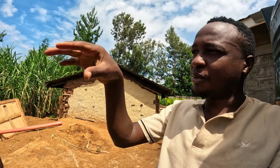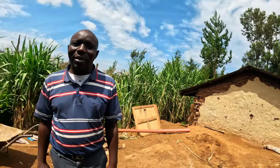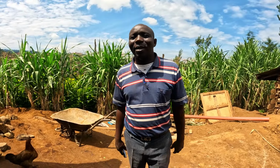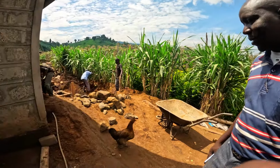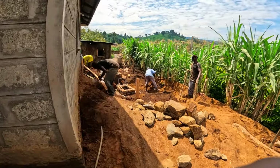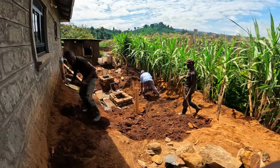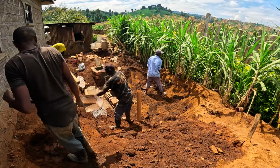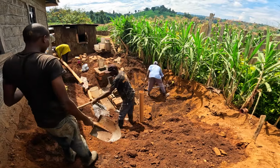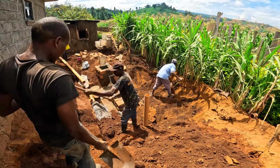Does it get to a point that the scum gets filled up? No, it will not. It will be digested. Yeah, the scum will be digested. Okay. No problem. I need to understand how it really works so that in the future, in case of anything, we know how to handle it. Yes. Exactly.